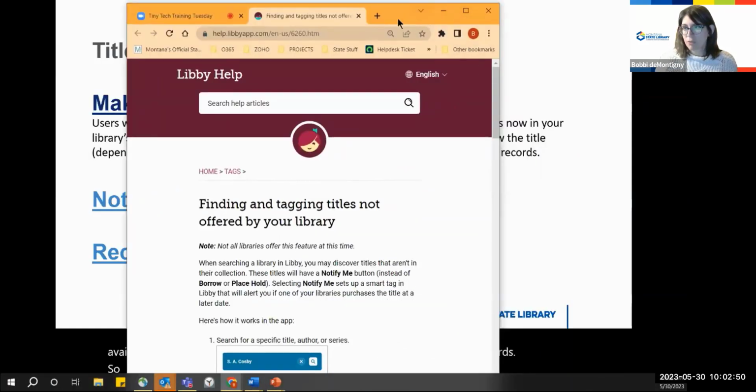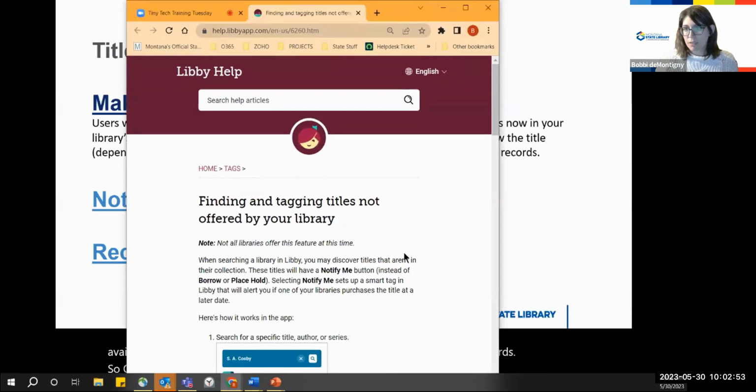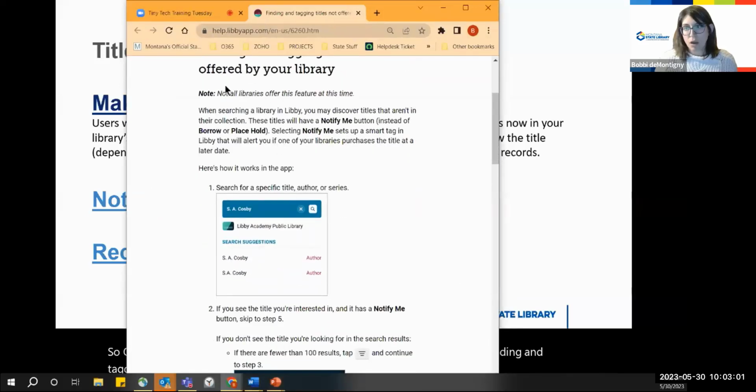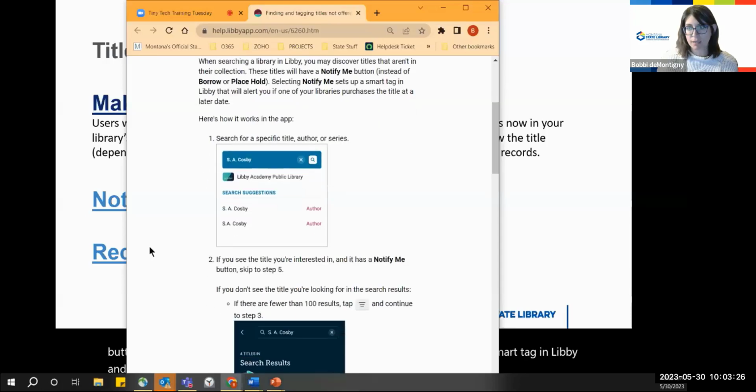Overdrive has got a pretty fantastic help resource. This walks you through finding and tagging the titles that are not offered by a library. Not all libraries offer it at this time. The last time I was looking around in Montana Library to Go, it looked like I was able to do that. So if there's a title that isn't available, there's a Notify Me button instead of a borrow or a place hold button. And selecting that sets up a smart tag in Libby, and that will alert the patron if the library purchases the title at a later date.